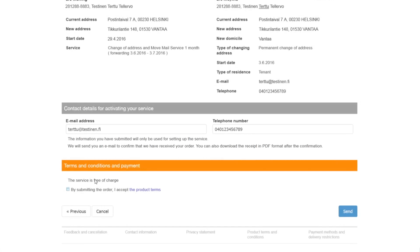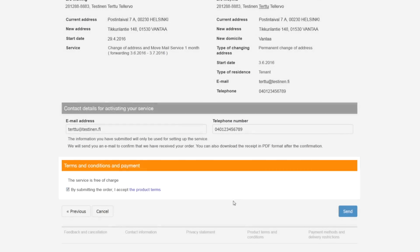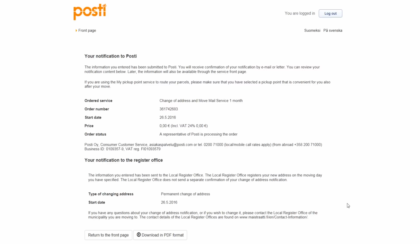Accept the product terms of Posti's services if you have selected a service. Finally, send the notification by clicking the button. If you wish, you can download the information as a PDF file or print the page. To log out of the service, click the button in the upper corner.